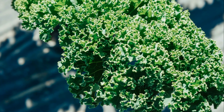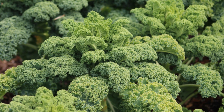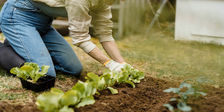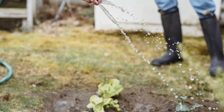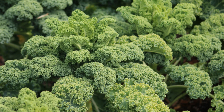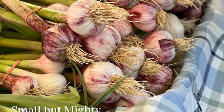Next up, we've got kale, the king of the winter garden. This bad boy thrives in cooler temperatures, tougher than a $2 steak, this one. You can plant kale directly into the ground, about a foot apart. Keep the soil moist, not soaking wet. You don't want to drown the bloody thing. And the best part? You can harvest kale throughout the winter. That's right, fresh, homegrown greens even when it's colder than my freezer out there.